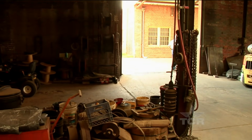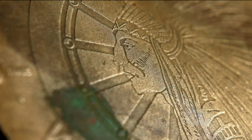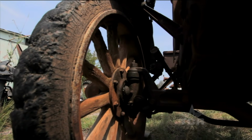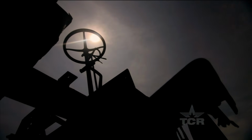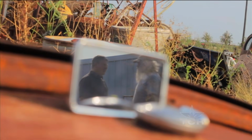So when you get this running, as far as you know, is this going to be the only one running? As far as I know, it's going to be the only one running. So you said earlier, the sun never sets on the Wichita truck. Well, you can say that, or you can say that the sun's rising on it too. I mean, because it's going to live again.